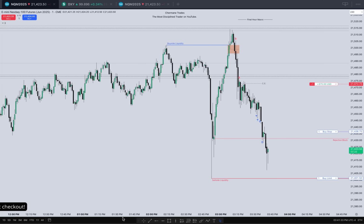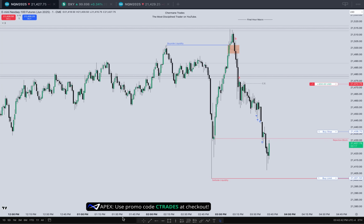And that wick, okay, wicks are the most shallow piece of price action. The bulk of the volume is in the bodies of the candles. So that rejection block is where I would take off bulk of my position anyway, because that long wick that I have labeled as sell side, that's just kind of an obnoxious wick. I'm not really seeing that as a very important low. I'm placing more emphasis on the bodies.